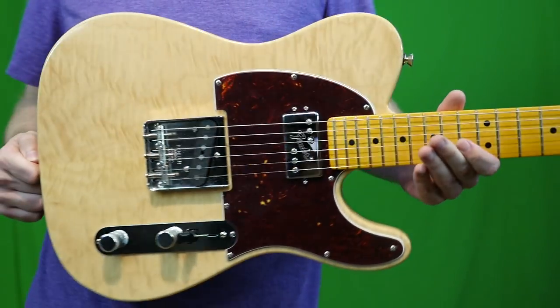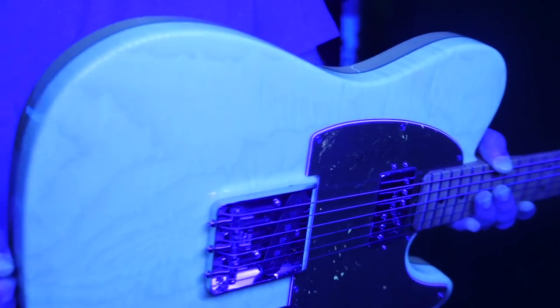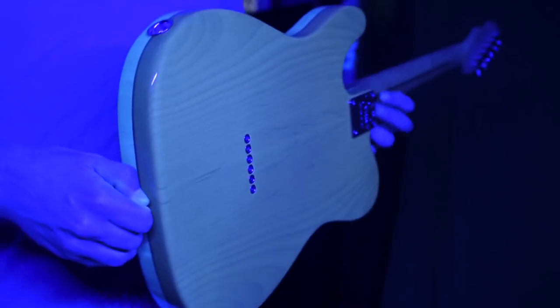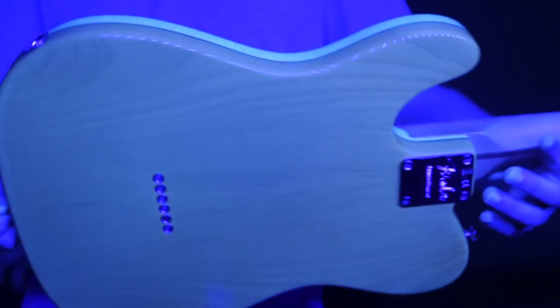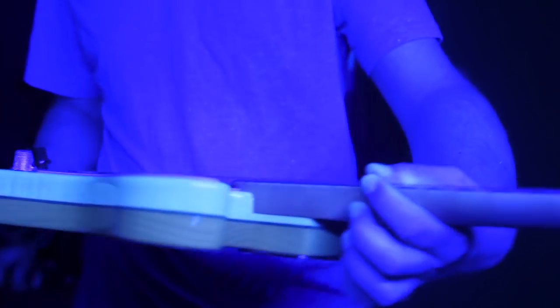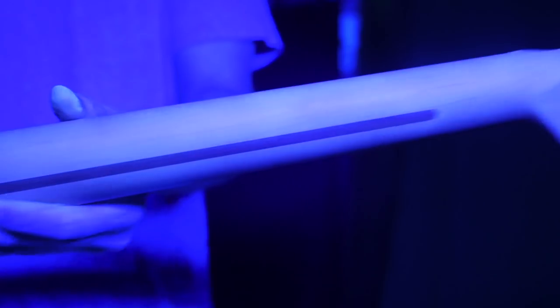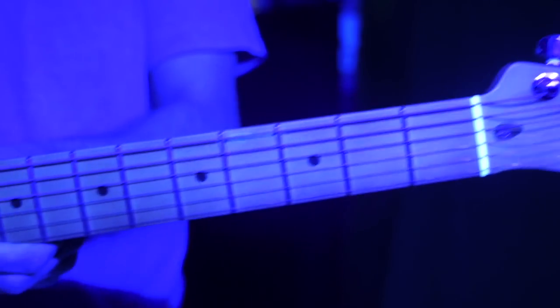Blacklight time. Kind of like that other Rarities Stratocaster that had that maple top, we're getting a really cool glow here on the front. And then on the back, yeah, this one glows too. Sometimes poly glows, sometimes it doesn't. It's a brand new guitar. I doubt we're gonna find anything, but this is mainly just for the looks. Neck's looking good here. Yeah, so this whole thing glows apparently. Cool.